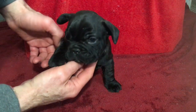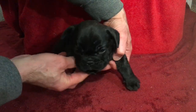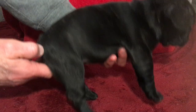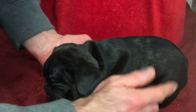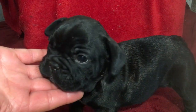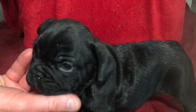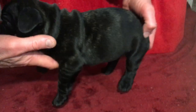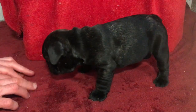And this is our puppy number one. He is the biggest puppy in the litter. He's got a nice brindle coat. He has a little bit of white on his chest here. But he seems to have a nice, mellow, sweet personality. So that's our puppy number one.